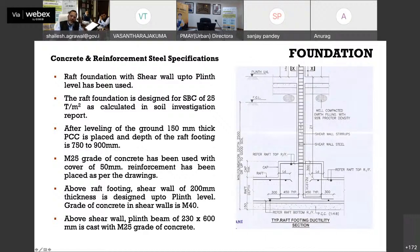If you are a civil engineer or architect, you might know that for transferring the load, you have to do it at 45 degrees. So you just can't put this shear wall directly on a raft. You have to have this kind of capping arrangement. So you have a raft, then you have a cap, then you put a shear wall, and over that shear wall you have a tunnel formwork system.